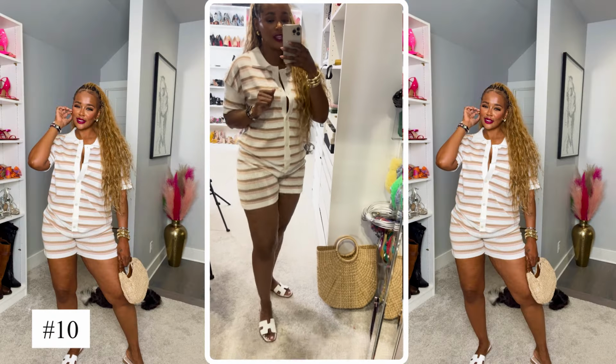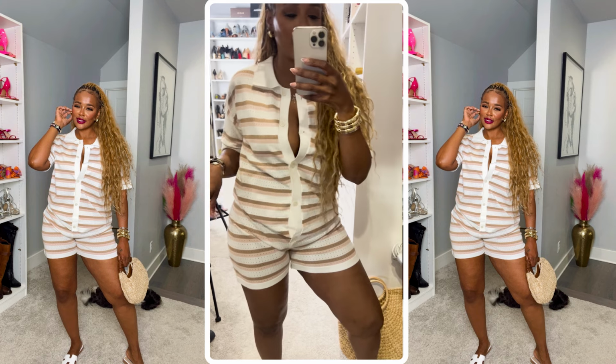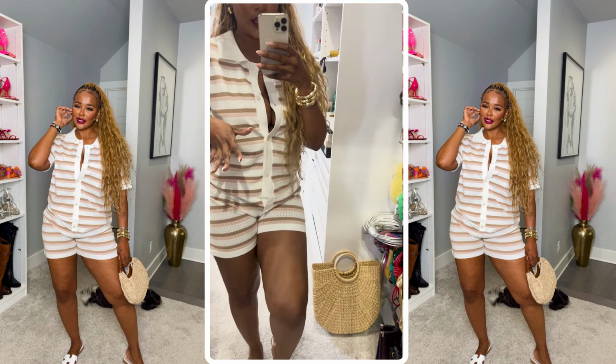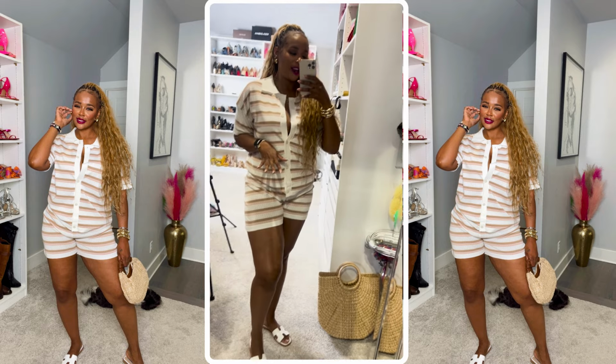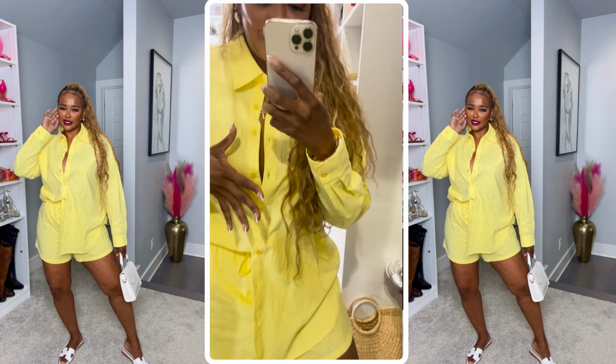Get this fit. It's a size medium. I'm in love with it. The waistband, I love this set. It's so cute, so fun. I love it. All right, oh, this is such a cute set.